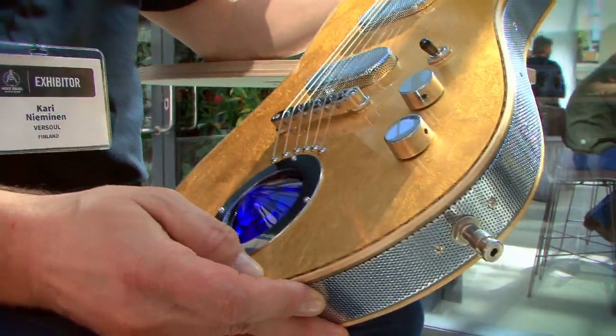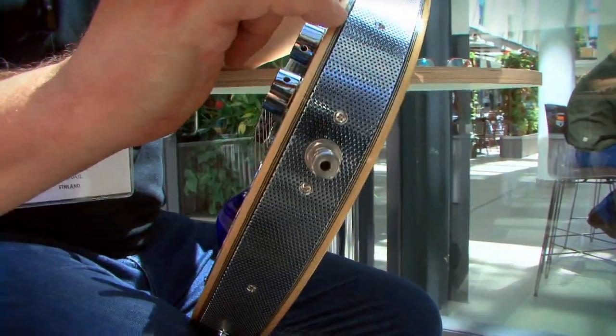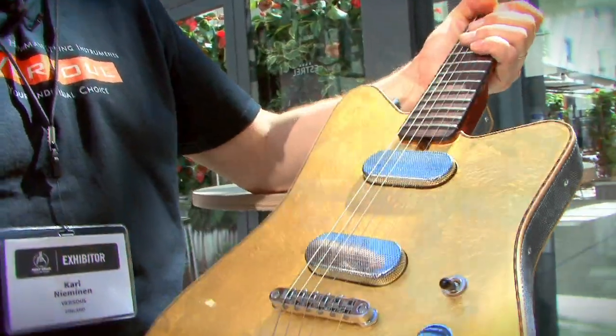So it's genuine gold leaf, 23 karat gold, and also here maple as well. Wow. Both sides. Yeah, yeah. And perforated steel sides, chrome plated, all handmade. If you want anything more detailed than that, I suggest you play it. I bet.